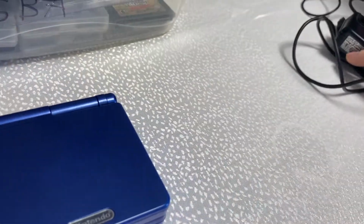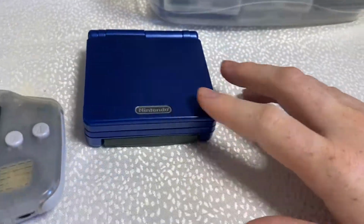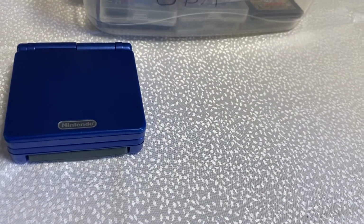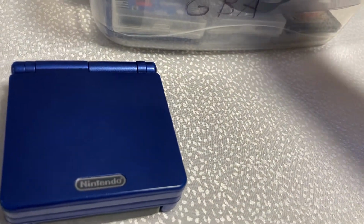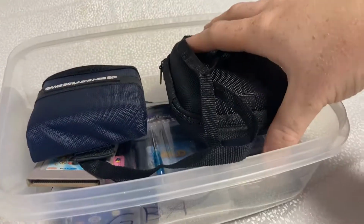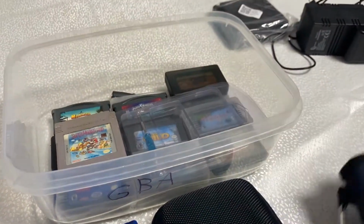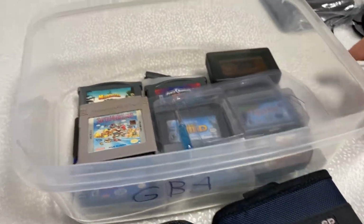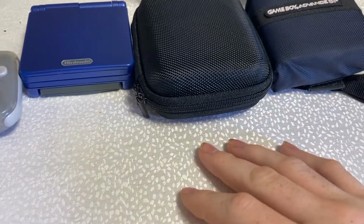So yeah, let's put it aside. I will try to do it a little more organized. So just put things over. I'm just going to open stuff up. This is another case I got. This is another case I have. So yeah, let's start actually with the consoles because these are probably the most important.